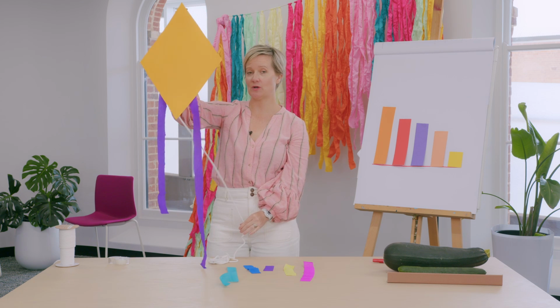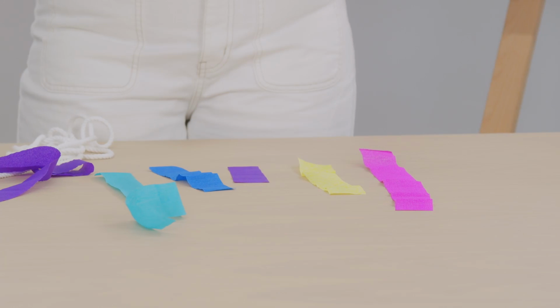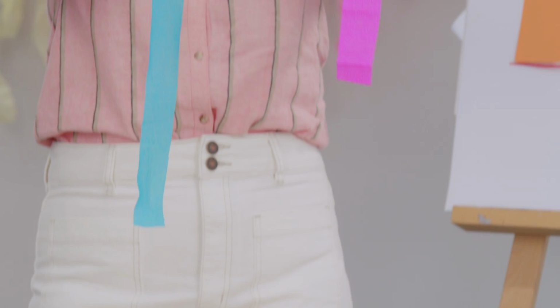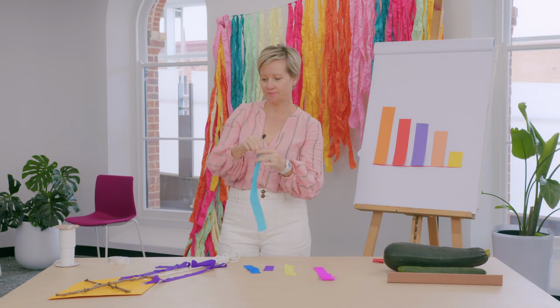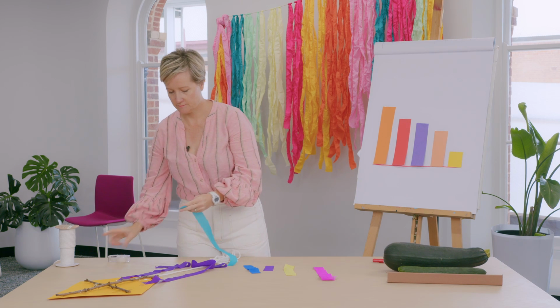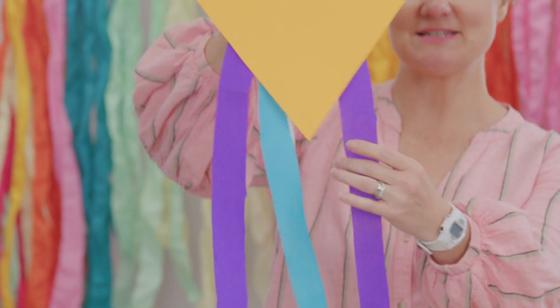If you made a kite, you could add some tail streamers on too. I think it needs a bit more colour though. Which is the next streamer that we might add? Can you see which one's longest? Let's compare again. Is it the pink streamer or the blue streamer? I think I'll add this one. It's nice and long and it will make my kite very decorative. I'll stick it in the middle of the purple ones. There we are. Now our kite has a fabulous tail.